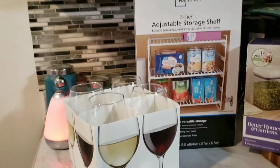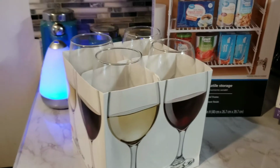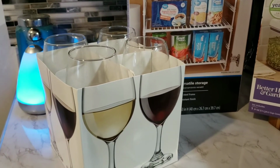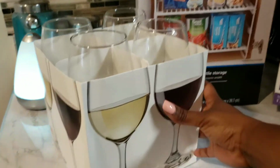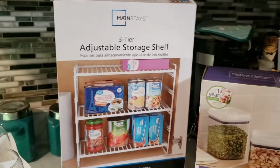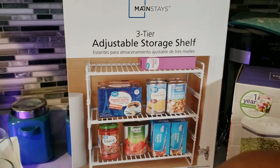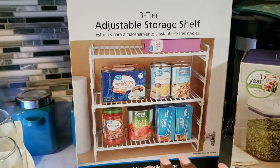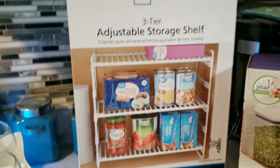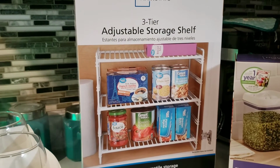Okay, you guys, so I did need some new wine glasses, so I got some of those. That really doesn't have anything to do with the cabinet organization. That's just mama needing some new wine glasses. I got this 3-tier storage thing. I'm going to try to use this underneath my sink to store all of my cleaning supplies and whatnot.